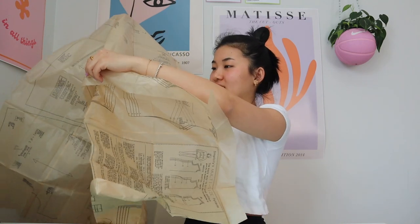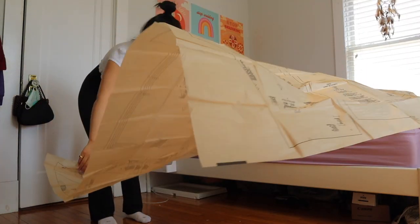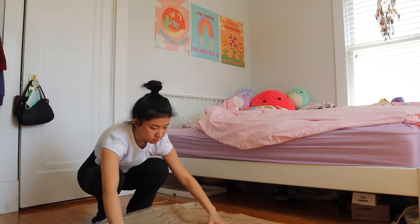This is actually huge, so I'm gonna have to lay it on the floor. Looking at the back of the pattern, based off of my measurements, I'm a size 10. So I think now I'm gonna start cutting out the size 10 pattern pieces.